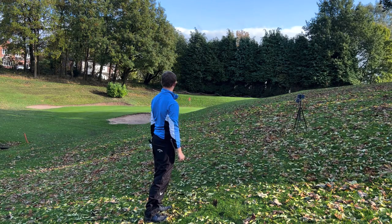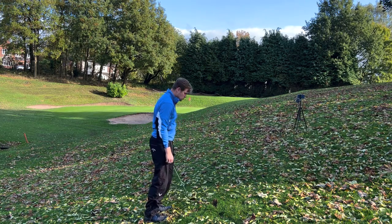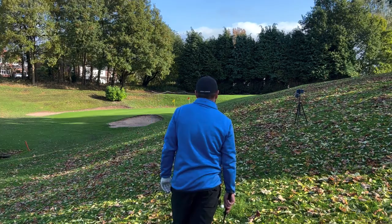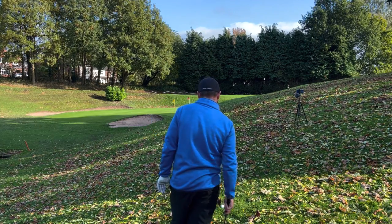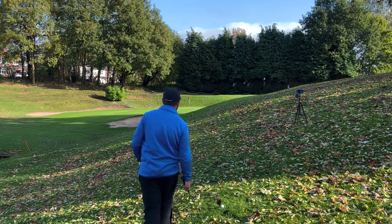Yeah, sit down. Ooh, a bit long. Come back. You can come back. On the bank. Just off the fringe, yeah. Oh dear. I'm going to aim at your ball, what? 3-4 yards to the right. Face plane tilt and all that. It's going to poke it left. It's the one.